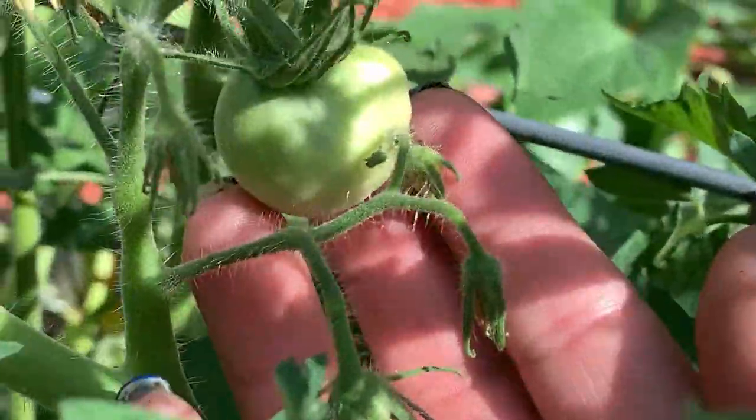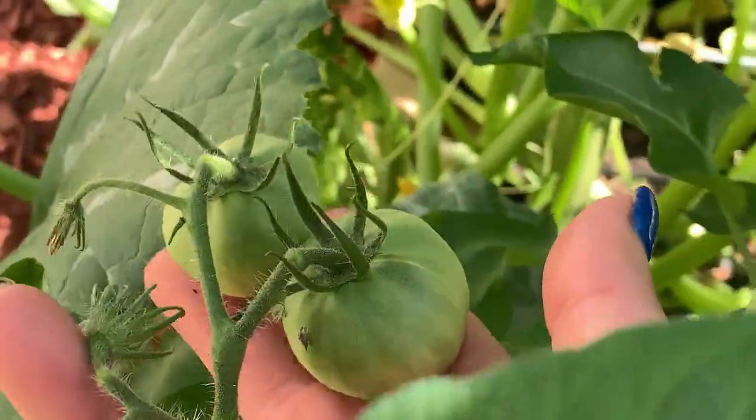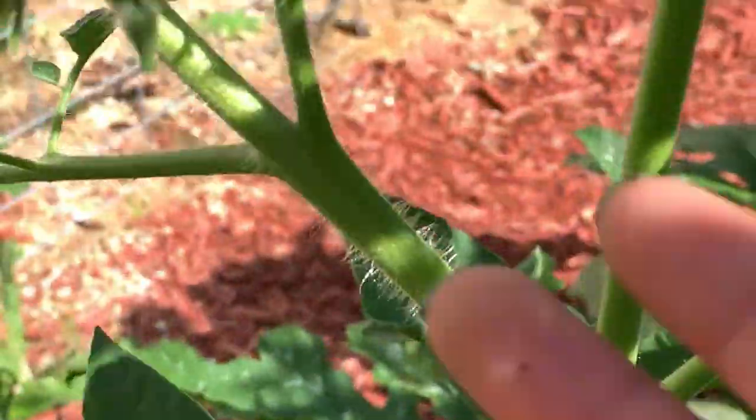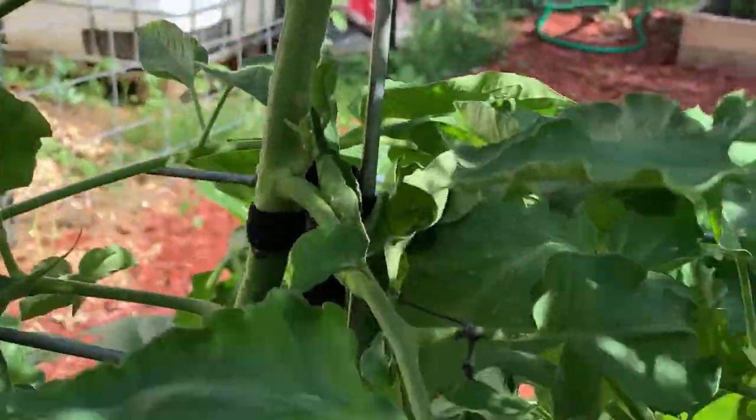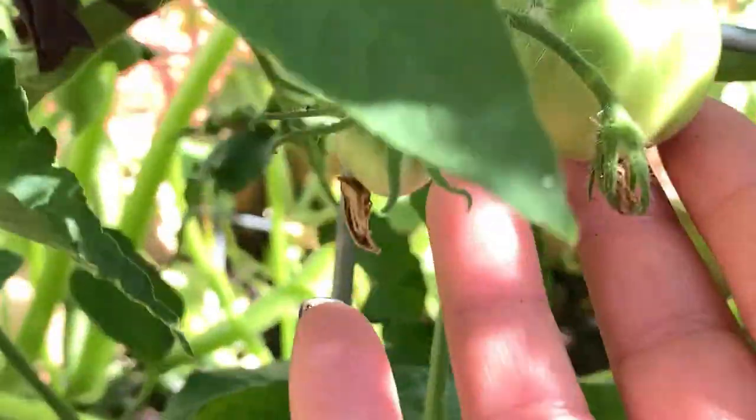Look, there's another one. And then over here, we have the black brandywine tomatoes. So we've got a couple over here. We've got some flowers here, so those should start throwing out tomatoes soon. Let's see, I know there's some more. Some more starting right there. Oh, look, right here. There's probably more I'm missing. Oh, look, one back here in the back.